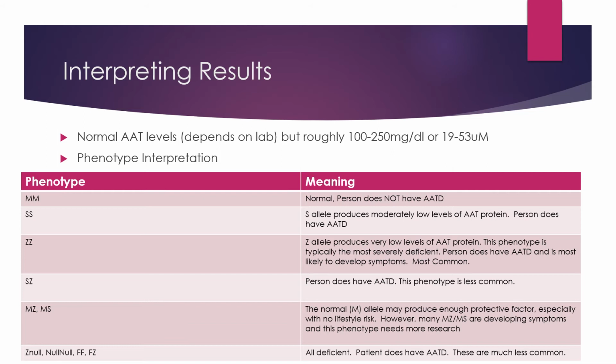On the left-hand side, you can see the list of phenotypes and then what they mean, and we'll go over each one briefly. MM is normal. If your patient comes back with an MM phenotype, it's a good day for them. This person does not have alpha-1 antitrypsin deficiency. SS is a positive result. This person does have alpha-1 antitrypsin deficiency.